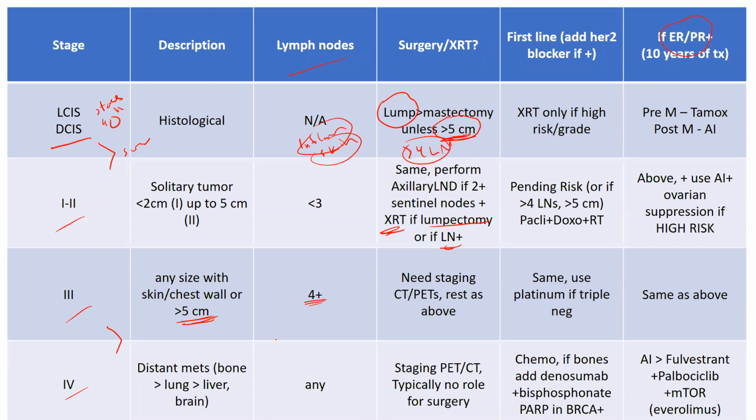Let's think about who gets... Question on that? Yes? I feel like I see a number of patients who might have DCIS or LCIS, but because they're worried, they end up choosing to get a mastectomy anyway. In that situation, if you had more surgical treatment than was necessary, do they still need post-op radiation?